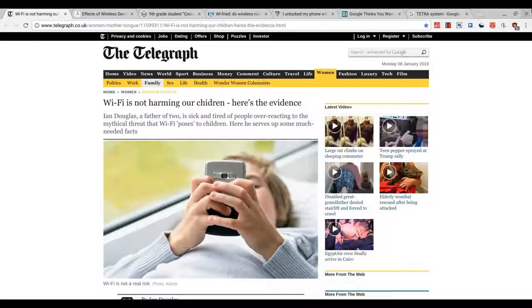I found several stories like this. This one's from the Telegraph. Wi-Fi is not harming our children. Here's the evidence. And every one of these articles are the same. They're just playing down any of the research that's been out there showing the opposite.